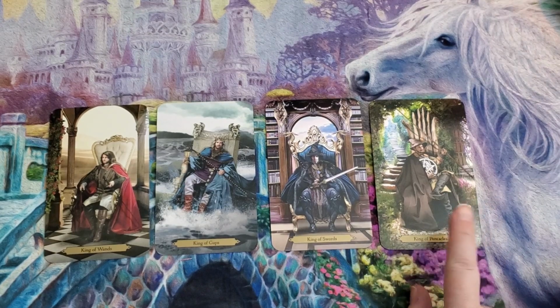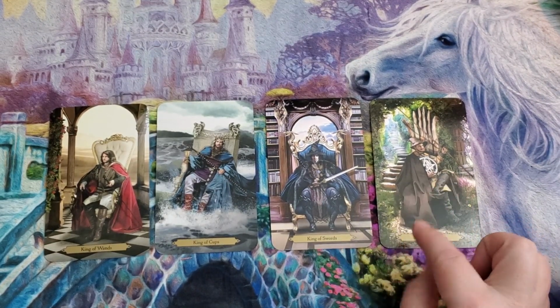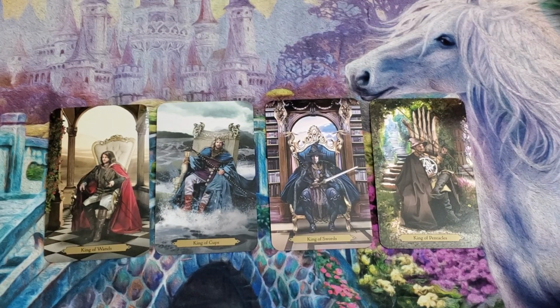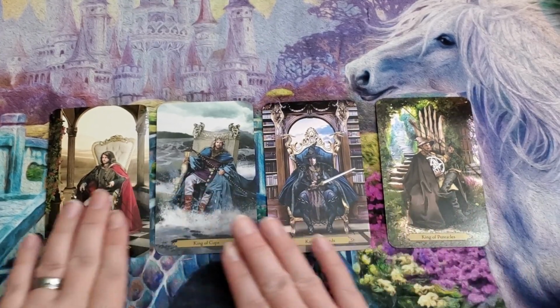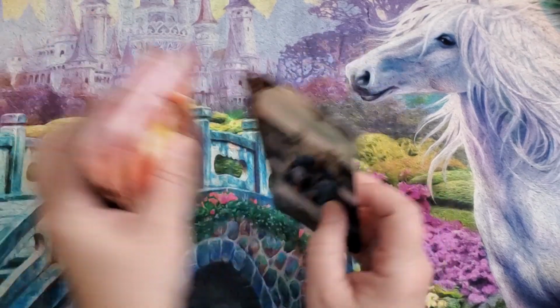I love that. And then our King of Pentacles here in this wooded setting. And he's a little bit more guarded, right? Like our Pentacles men, I feel like, tend to be a little bit more grounded, a little more practical, a little bit more guarded, less open. Same thing with our King of Swords. These would be our two more guarded, and these would be our two more open, at least in my opinion. So that is all 78 cards.